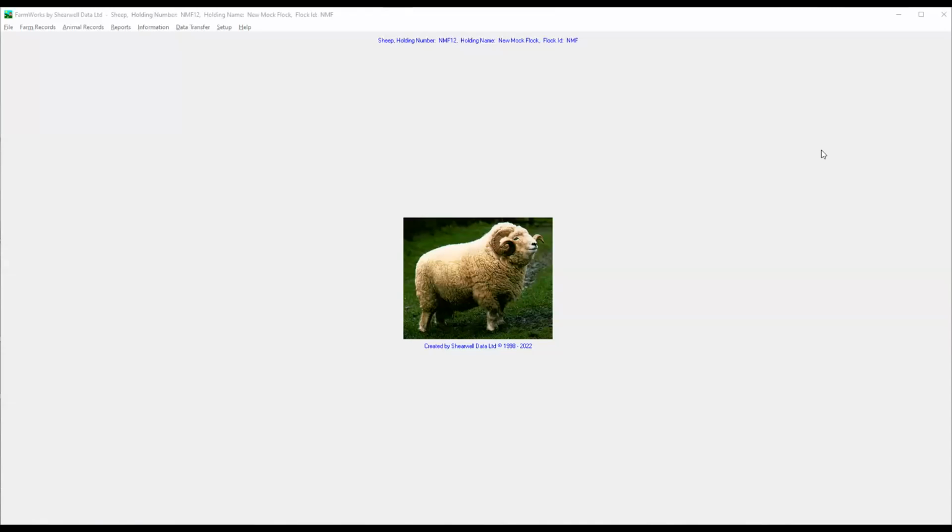So this one here is pretty much the FarmWorks program, and I will just go over the headings a little bit from the left to the right. Some of you guys have the program, some of you do not yet. So in the file on the left top corner is where you can change species of animal. There's a sheep side to the program, and there's a cattle side to the program, and also this is where you make backups and restore your data.